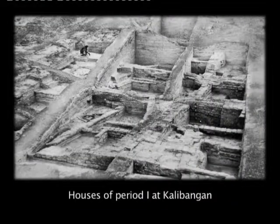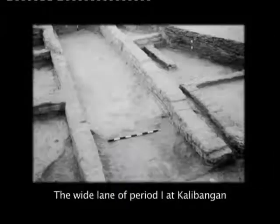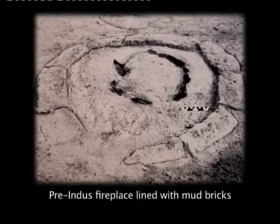And within this enclosed space, we find dwelling quarters as well as uses of public spaces. For example, manufacturing areas, which is probably indicated by the rows of ovens that we have found on floors. And also pot-like huts which have been found laid down side by side continuously.